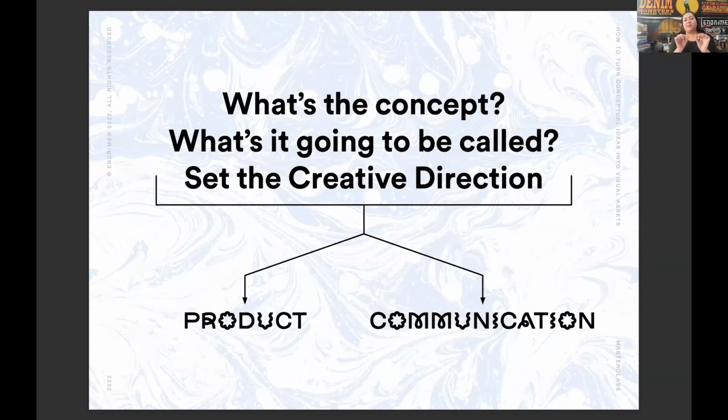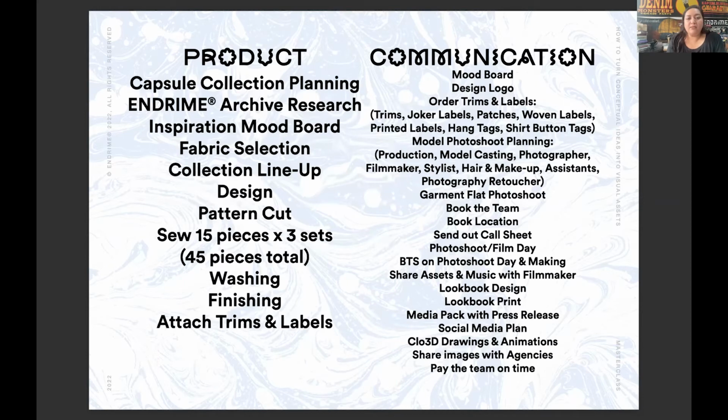And then it basically splits off into two. Mohsin is the product side. He deals with all the product stuff, like dealing with the fabrics, patterns, everything. And I'm communications, anything image-based, anything storytelling. And then this is a breakdown. So what happens with the product? I don't know if Mohsin, you want to touch on this? I can jump back in.